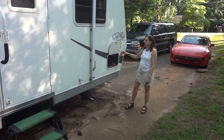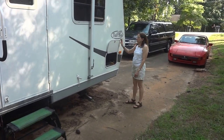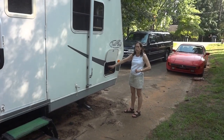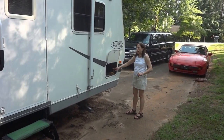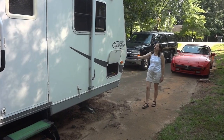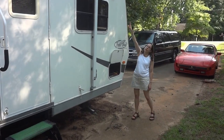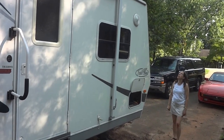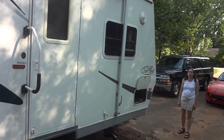The exterior storage of the trailer has pass-through. There's a drawer on the other side that will show you that passes through on either side, and so you can access it from either side. There are large working lights. So when you're at a campsite, you can turn those on and get the working lights where you can work.